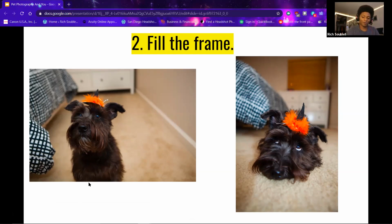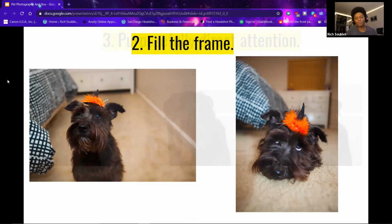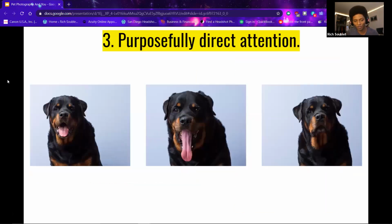This last picture, the picture on the right here, segues beautifully into my next slide, because you'll notice it's not just a blank expression. It's not just him sitting there on the floor. He's doing something kind of cute. He does that thing where if you get a dog's attention while you're looking straight at them, the eyes go way, way up. I'm pretty sure Lindsay, my wife, is standing over my shoulder on this one. And that is purposely directing the attention of your animals when you're taking photos, right?